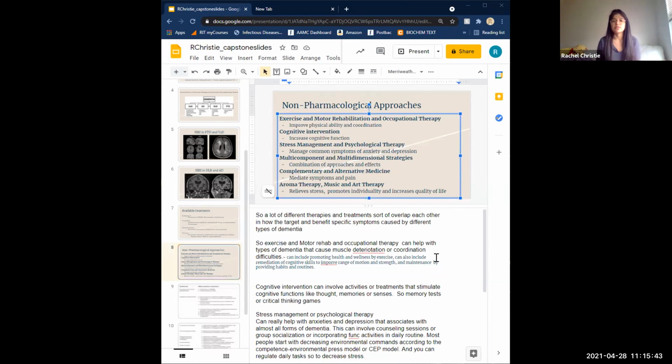So this is a major part of my project, the non-pharmacological approaches. And these are the major types of approaches. And there's a lot of things that fall into each category.